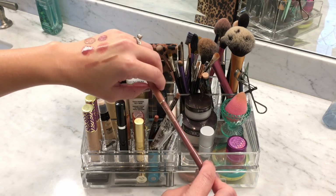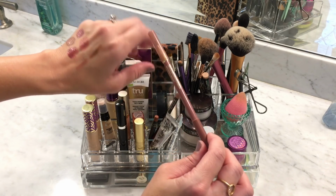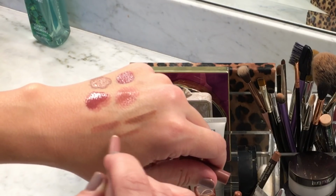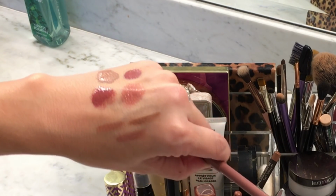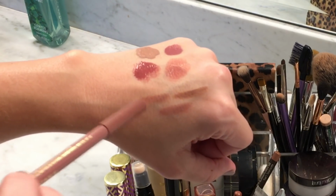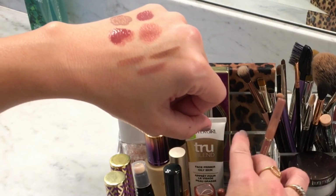Thanks to a couple of my viewers, I found this Lancome Natural Mauve lip liner, and it's beautiful. It's just such a beautiful pinky nude without being too pink. There's just enough brown, and it's very close to the Subculture. On the lips, it's really, really close. I like it a lot, so it is in the rotation right now.